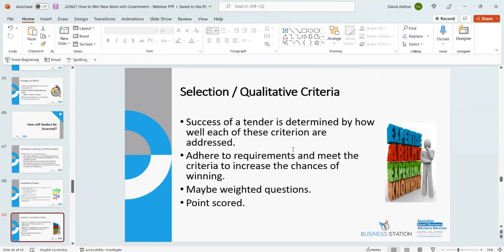So after you've responded to each of the questions, the selection panel will meet and read all the submissions individually, independent of other members of the panel. We'll point score each of your questions based on the ranking table that has been put together, and then we'll meet as a team and determine a group point score, and that will ultimately determine the preferred supplier and the order in which each bid is listed on that supplier list.